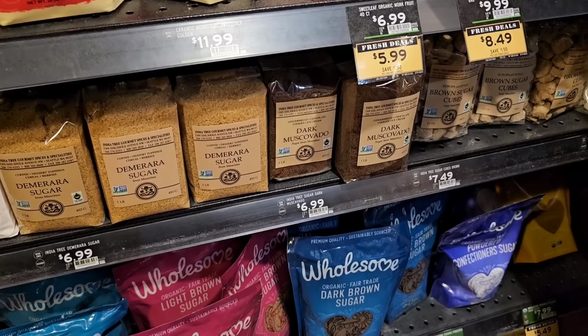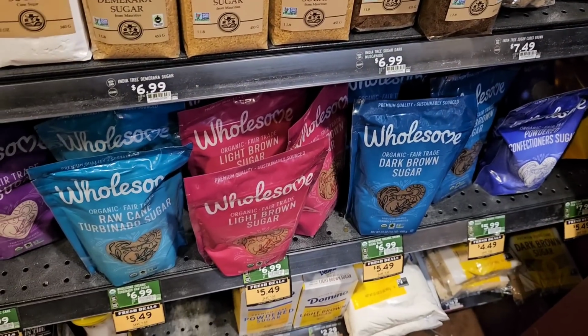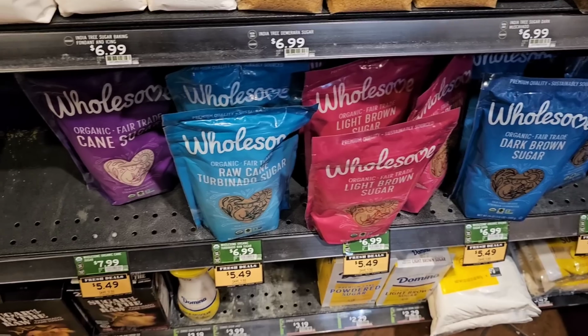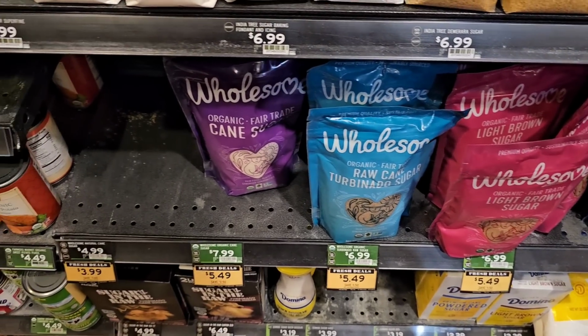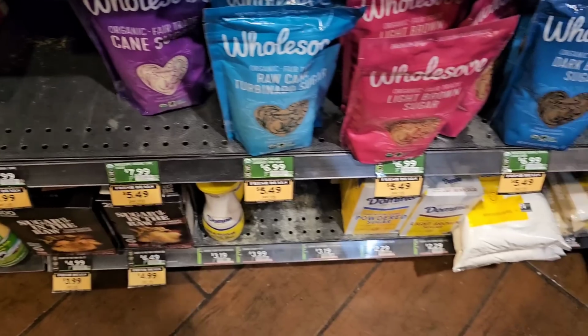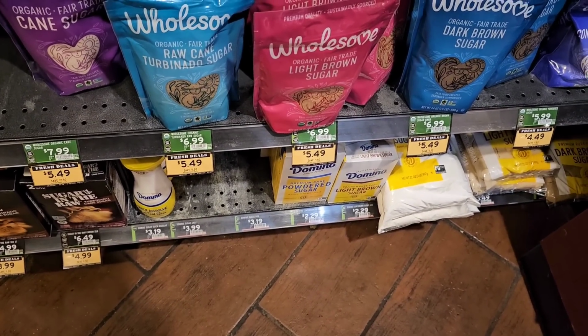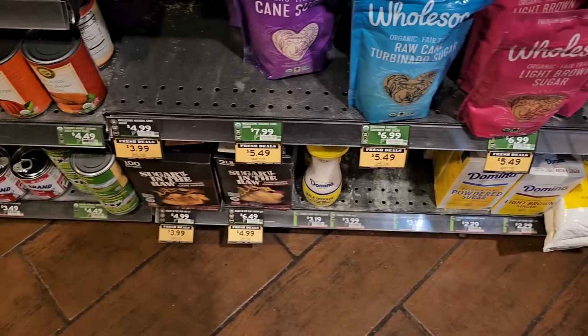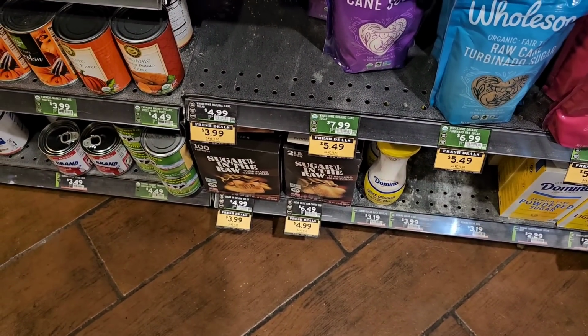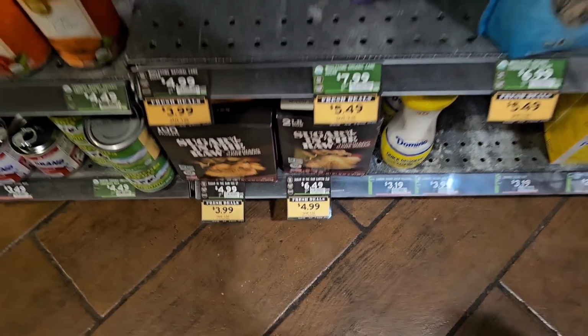Half these I can't even pronounce. Brown sugar cubes. I got some of this wholesome dark brown sugar, light brown sugar, raw cane sugar, and just the organic fair trade cane sugar. They also have Domino. They don't have the regular cane sugar Domino, just the powdered and light brown sugar, but they have the Sugar in the Raw 2-pound box on that deal for $4.99.